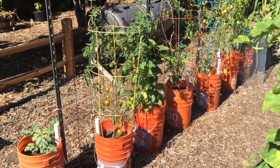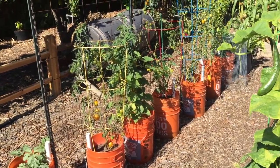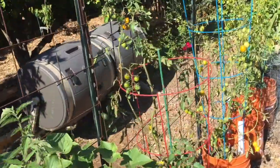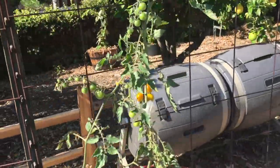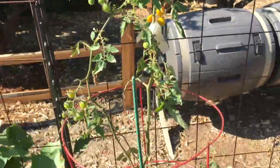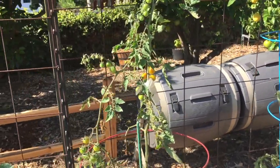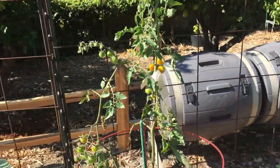So I'm excited. We've been picking some tomatoes off here for the last several weeks, primarily my Sun Golds, which is Mrs. Huntsteader's favorite tomato. It's a sweet little cherry tomato. Once they start producing, they produce all year. I harvested off here a little bit ago and I've already got 5 or so that I'll be able to pick tomorrow.